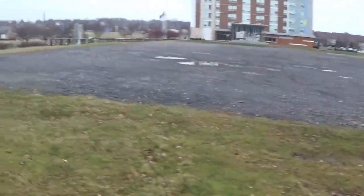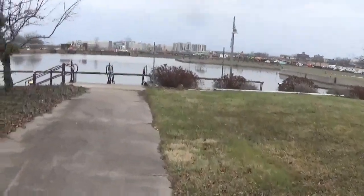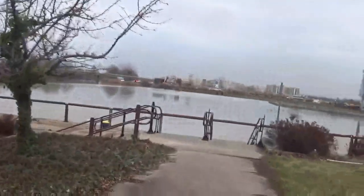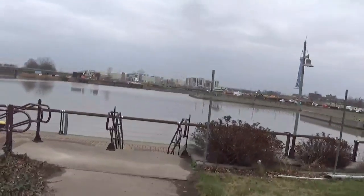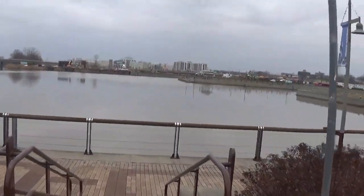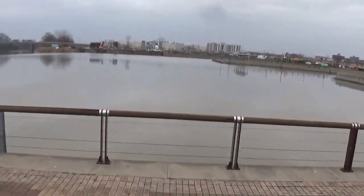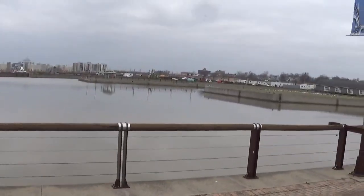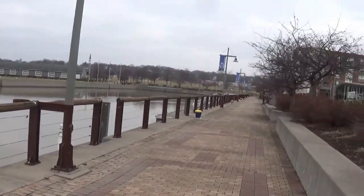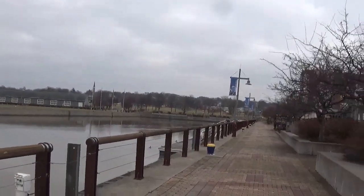Yeah, I guess you could park in this lot. Looks like a parking lot. I don't know what this building is or what's going on here. But looks like a public area. You can tie up your boats from the... Oh, okay. It's a harbor.